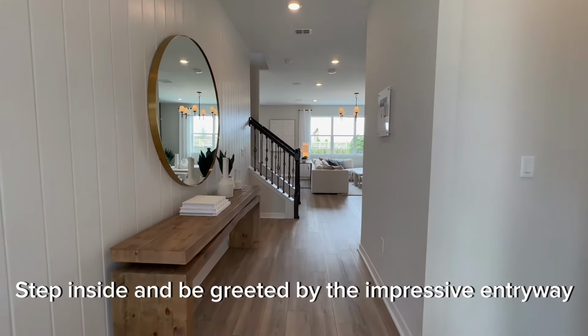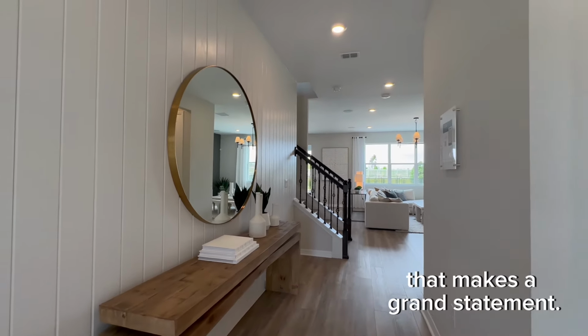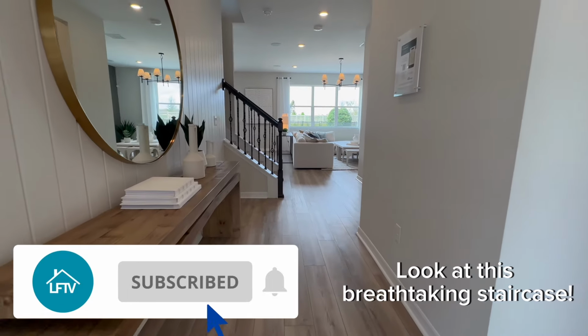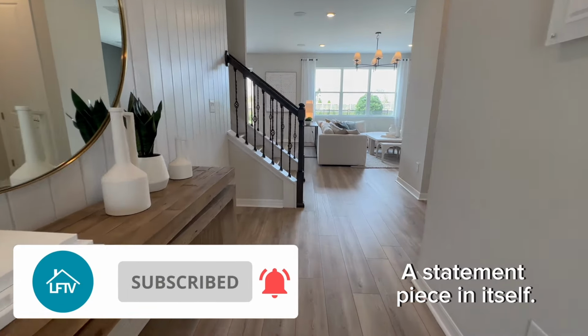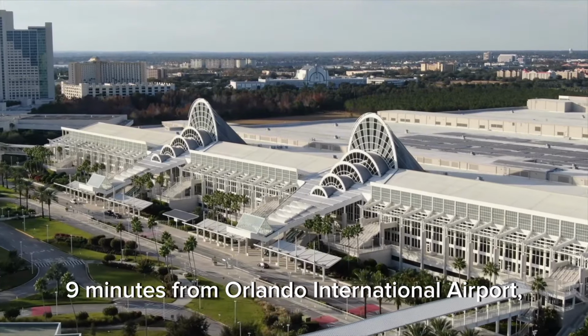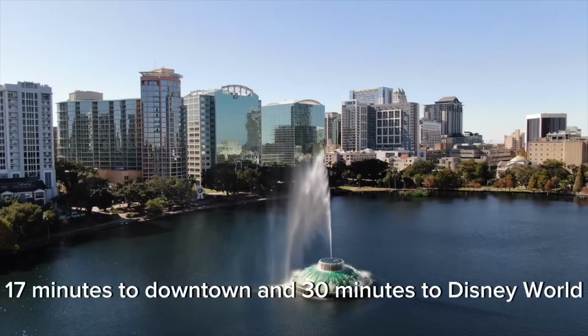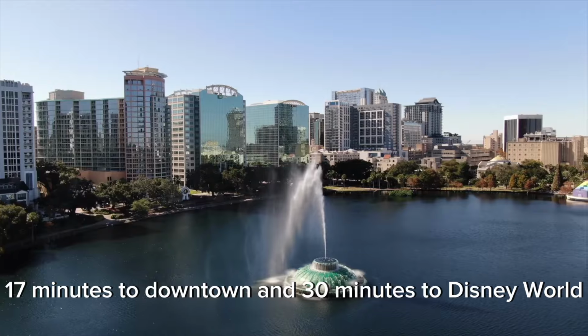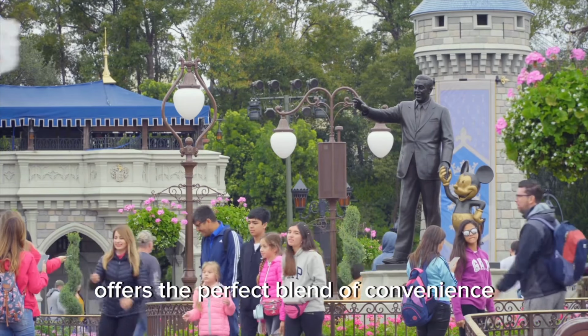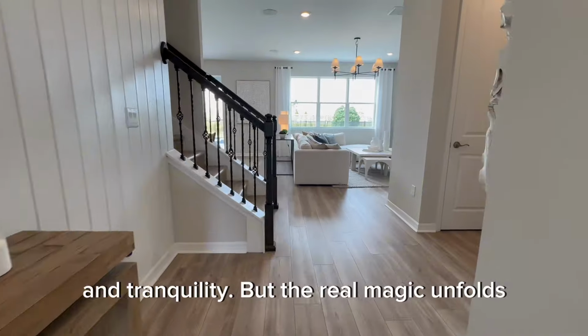Step inside and be greeted by the impressive entryway that makes a grand statement. Look at this breathtaking staircase, a statement piece in itself. This prime location, just 9 minutes from Orlando International Airport, 70 minutes to downtown, and 30 minutes to Disney World, offers the perfect blend of convenience and tranquility.